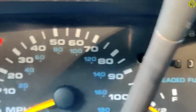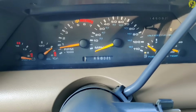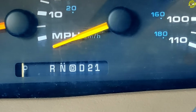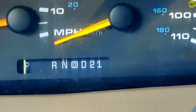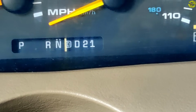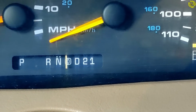Alright, and then on the bottom here we have our gear positions. You might be wondering why there are 2 drive positions there. Because the small d is the overdrive, which is a 4th gear good for cruising on highways at high speeds, and the big D allows the transmission to go up to 3rd gear, and it's good for driving in hilly areas or when pulling a trailer.